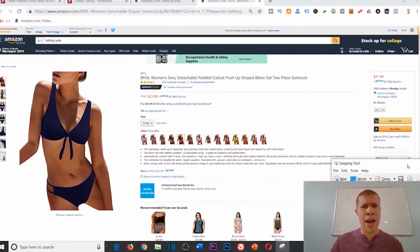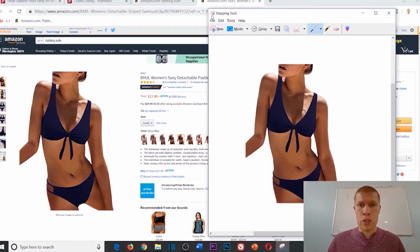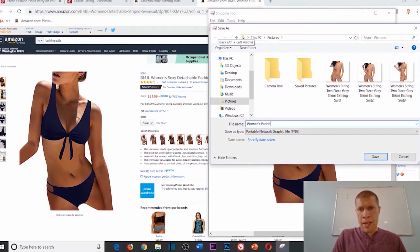And we're going to save them as, let's see, women's padded push-up blue bikini 2-piece. Right? Because a lot of people make the mistake of just saving it as bikini or saving it as picture 1. And that's not what you want to do.